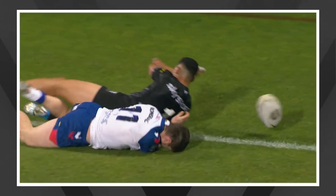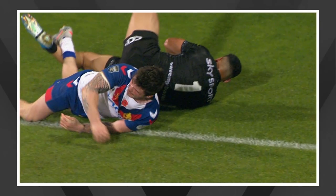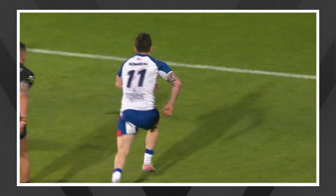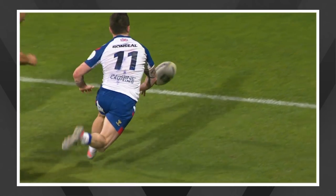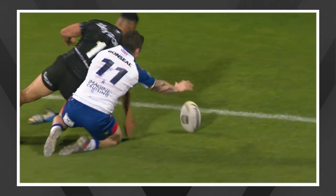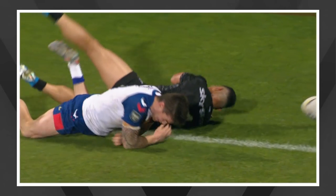Okay, now that's all Roger Tuivasa-Sheck. Can you give me that angle again, please? That exact same angle. Go nice and slow here. He's just likely to grab something out of this, isn't he? Tuivasa-Sheck, that's all Roger Tuivasa-Sheck. John Bateman has not touched the ball.